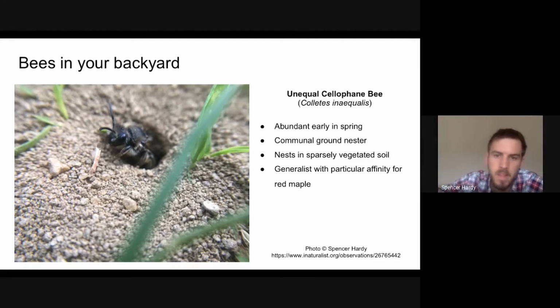They really like sparsely vegetated soil and grassy lawns where there's a lot of foot traffic, like soccer fields, playgrounds. This picture was taken in front of the Sugar Shack at Green Mountain Audubon in Huntington. There's a little mowed lawn where people are always playing Frisbee and kids are running around all summer. But for the month of May, basically, it was just swarming with these bees. Super fun to watch. You can see the males come in trying to mate, the females guarding their holes from parasites and, I guess, kleptoparasites as well.